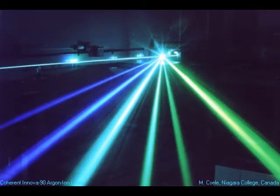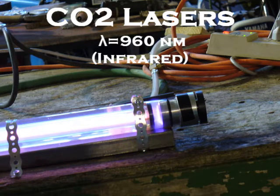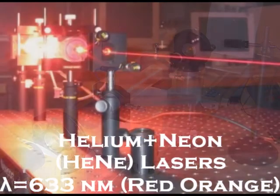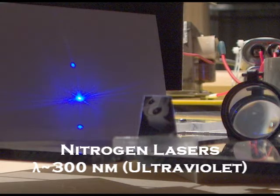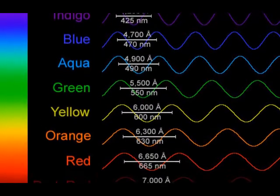The lasing medium, as it's called, can also vary. Lasers can be made with many mediums, from ruby gems to argon and other inert gases. There are also other types of lasers. Some of these lasers include CO2 gas lasers, which emit infrared laser beams, helium neon lasers, or HeNe lasers, which emit a red-orange beam, and nitrogen lasers, which emit an ultraviolet beam, invisible to the naked eye. The wavelength of light emitted by each laser is specific to the medium that each laser is made of.